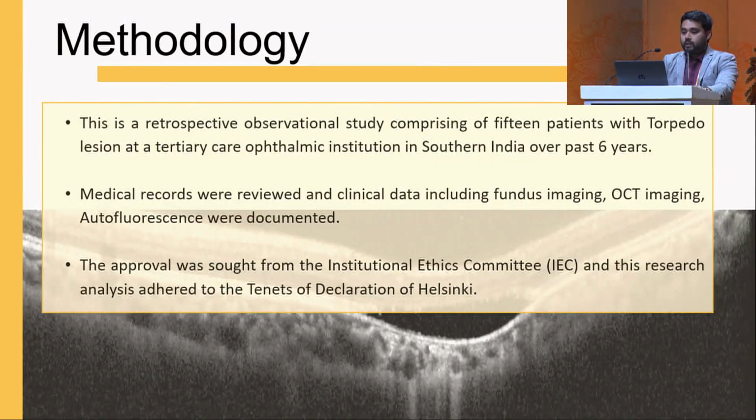This is a retrospective observational study comprising 15 patients with torpedo lesion at a tertiary care ophthalmic institution in southern India over the past 6 years. We have reviewed all the medical records and the clinical data including fundus imaging, OCT imaging and autofluorescence.